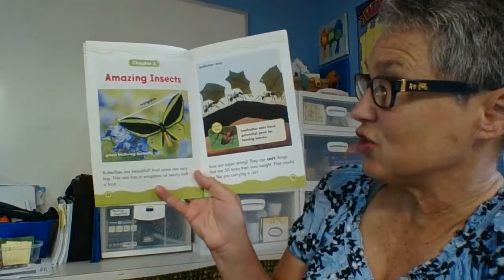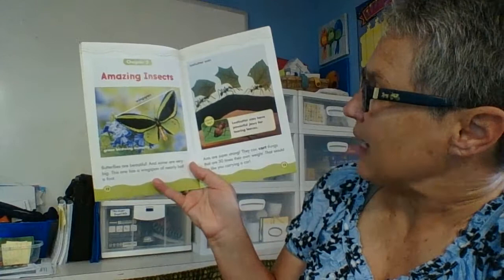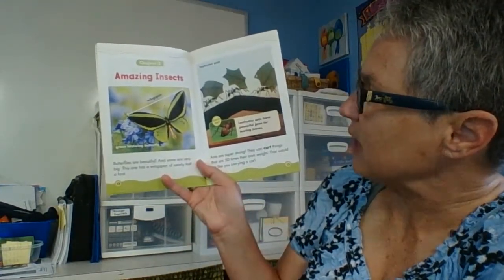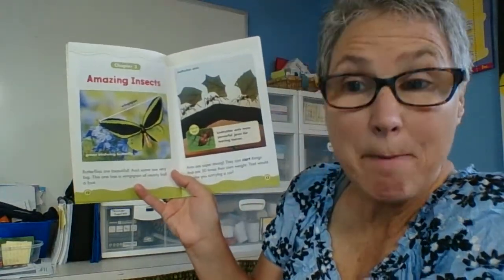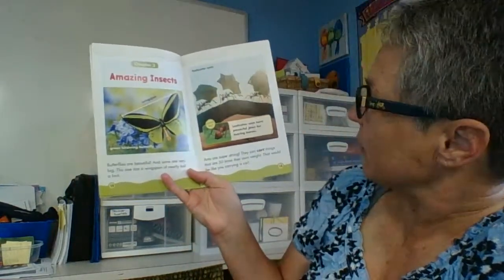Amazing insects, Chapter 3. Butterflies are beautiful, and some are very big. This one has a wingspan of nearly half a foot. Wow, so take a look at your foot. Imagine half of it being as big as a butterfly. That's a pretty big butterfly.